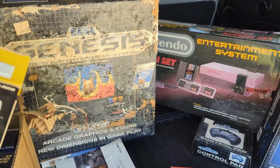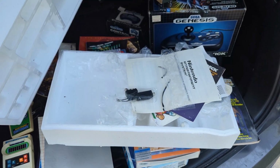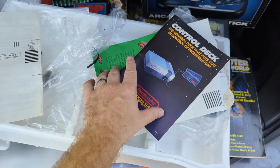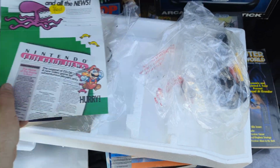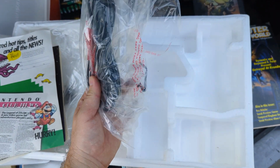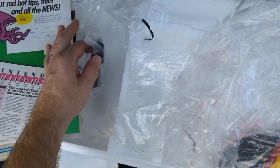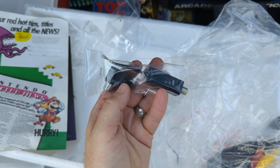So, about to go to the job site, but first let me show you the styrofoam before I forget. Here is the styrofoam from the NES. So it has the manual, has the instruction manual, these little mailers. It does have these RCA cables to it. I don't know much about it, but it has the plastics. I'm assuming these are original plastics, as well as this guy. Pretty neat.